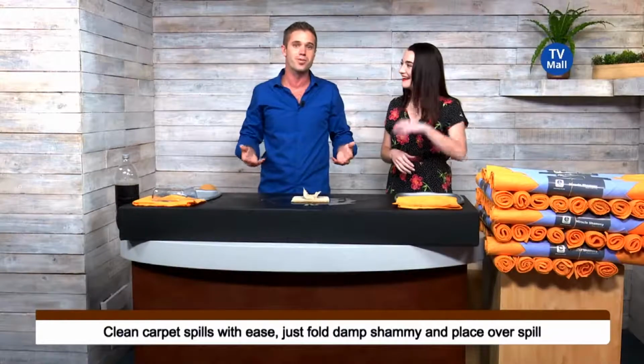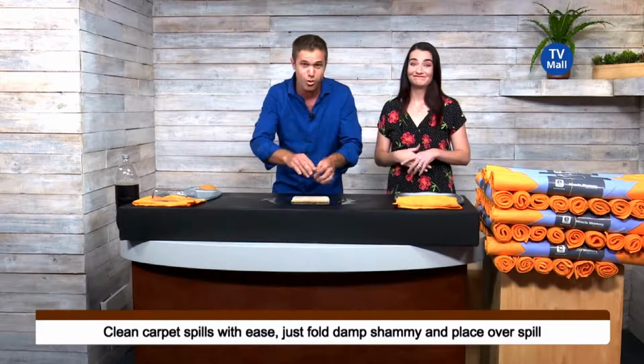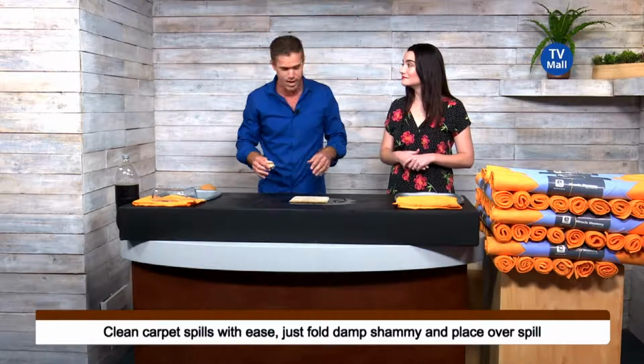Look, if that was a bit of milk or something like that that dries on the underlay or the floorboards underneath, it can get extremely smelly. And of course, the floorboards can start to rot. So if it's in the caravan, the bodywork of the car starts to rust, we do really need to get that up in a bit of a hurry.